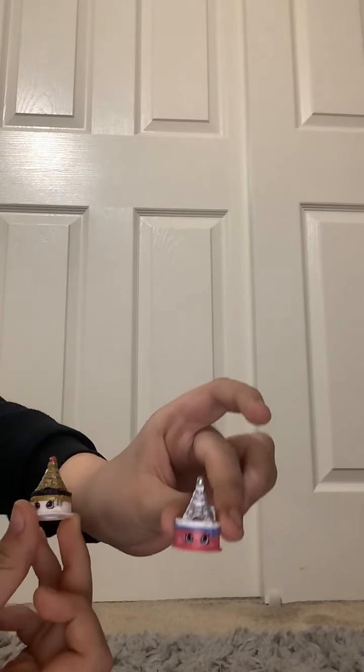Okay, so where am I? Oh, okay. So I have two colors of this one. I'm trying to take them out. Okay, so here's Ella Tower Cake. That's why I didn't want to name my other Eiffel Tower Shopkin Ella. Yeah, so here's the two colors of them.